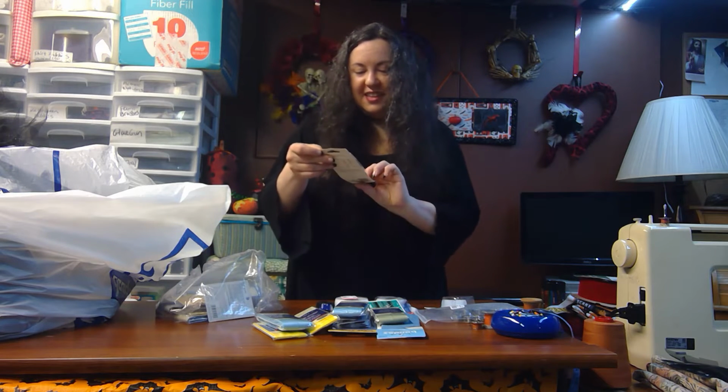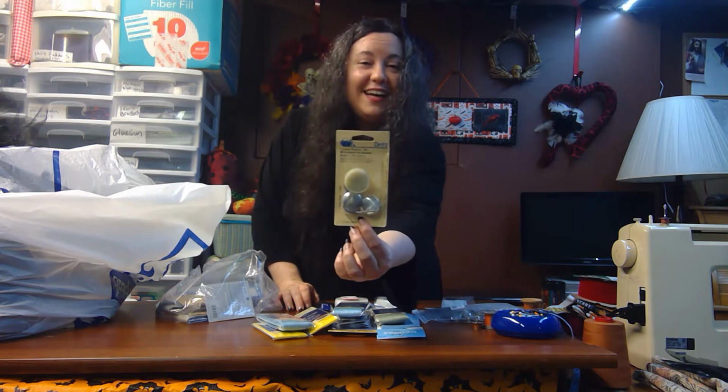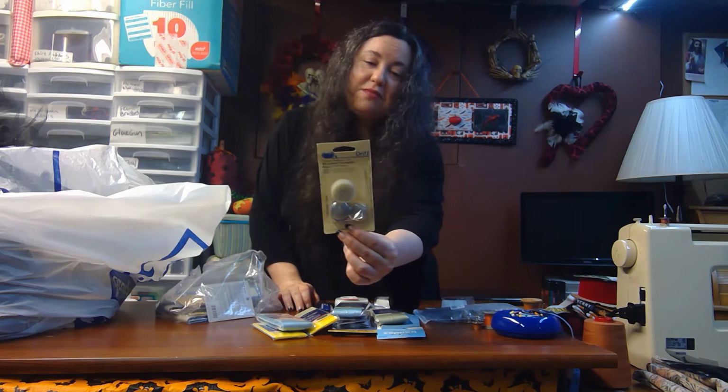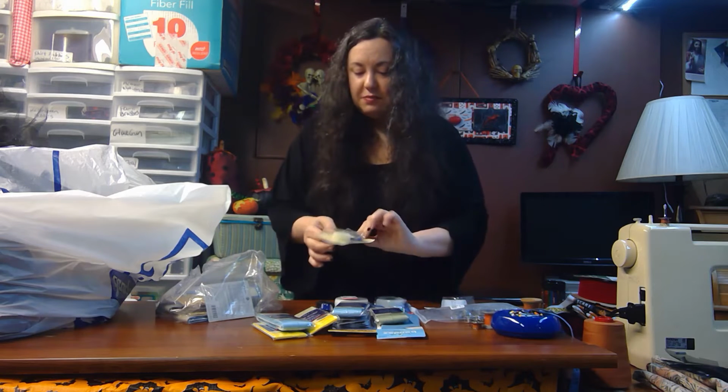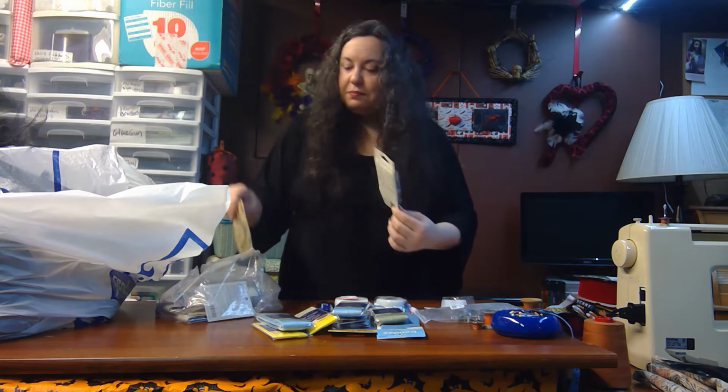What's this? A button cover kit. I could definitely use this out of my button jar. I started sorting through that and I found some buttons that I wanted to do some jewelry, that I wanted to make just fancy clips.